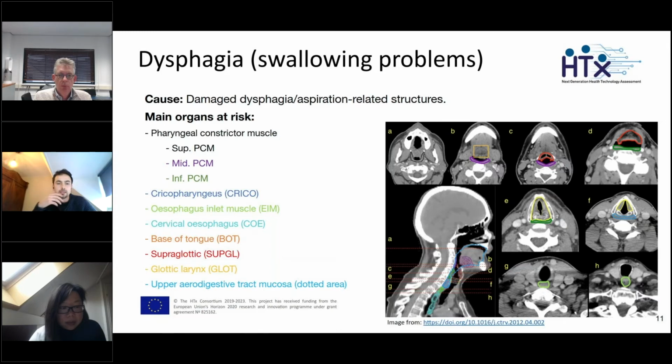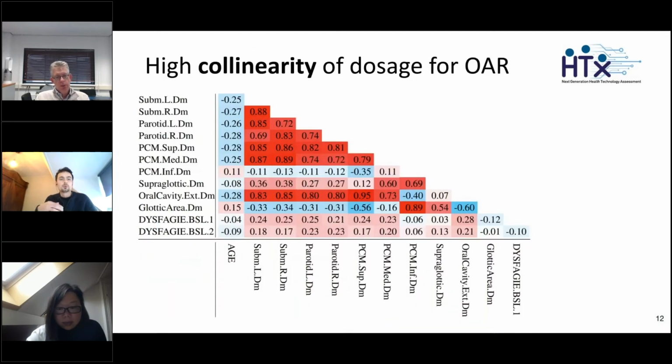And these are the ones that you would not like to use when predicting the risk. So the problem with collinearity is that you want to know how much the dosage delivered to each organ at risk contributes to the risk of having a complication. And the problem here is that the dosage given to organs that are close to each other is often very similar.